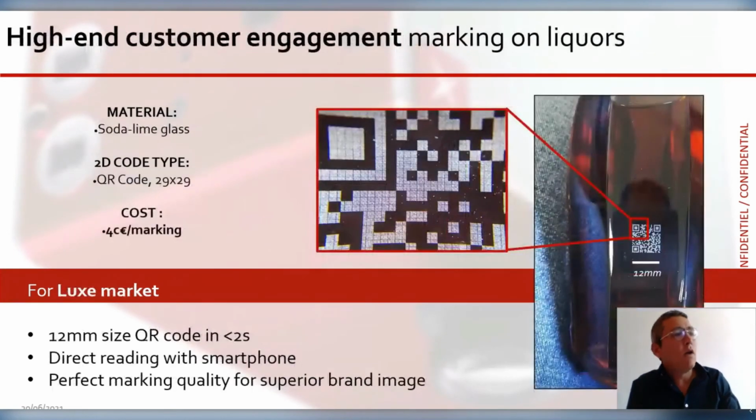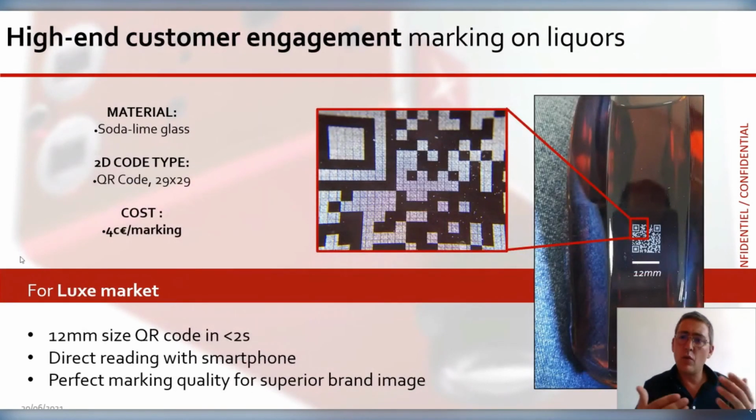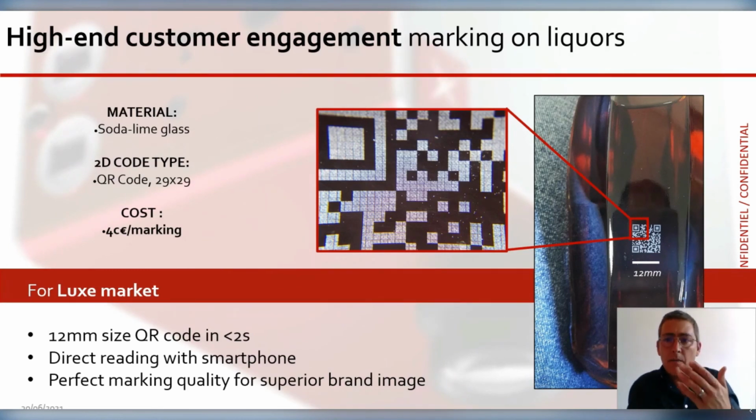Another type of application is the one that is related to customer engagement with luxe brands. You can see here 20 times faster than the standard laser solution. You have this QR code that the customer can directly read with his smartphones, and you have, most of all, a very aesthetic, it's a very nice mark. It's soft touch, and it's really well fitted to high-end branding.